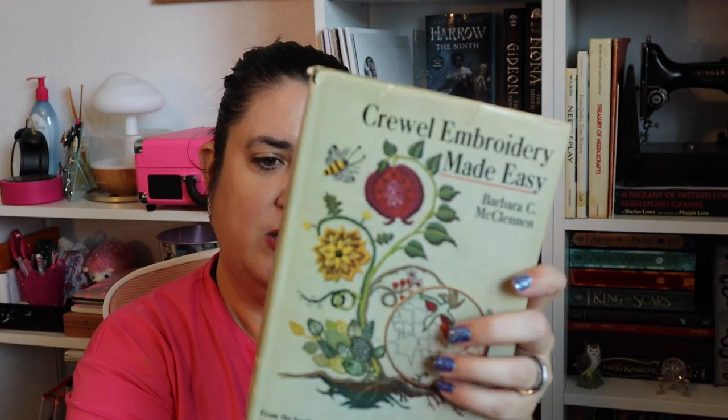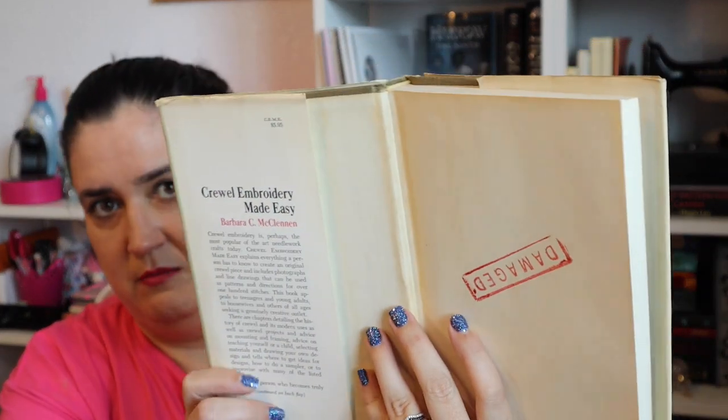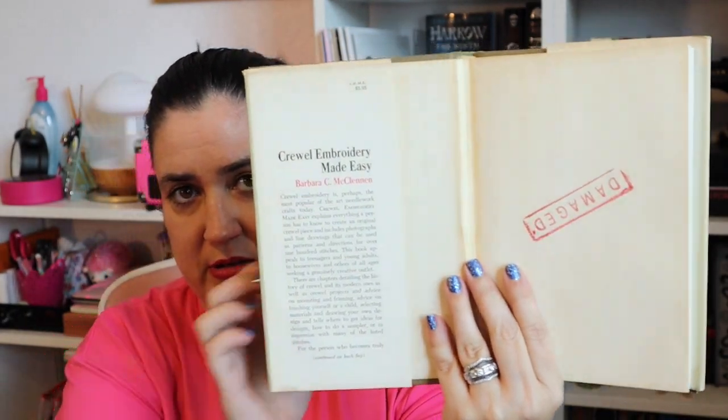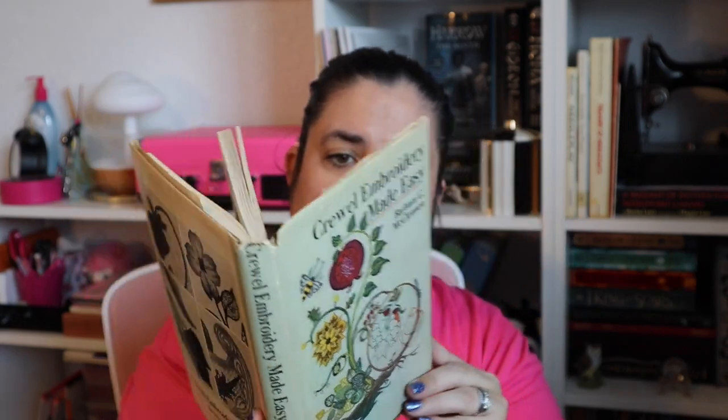So this one is called Crewel Embroidery Made Easy, and it says 1972. I think this one came out of the library as well. Like maybe it got damaged, and so they removed it from the collection. I don't really know what crewel work is, and so I thought I would, number one, rescue this poor damaged book before it got thrown away, and number two, learn about crewel work.